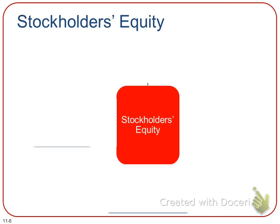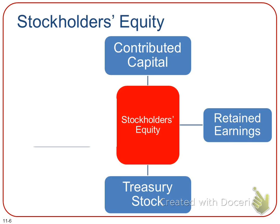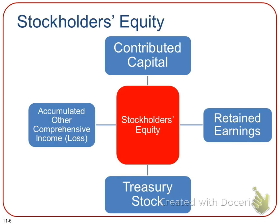So, stockholders' equity. Why are my lines not going? There we go. So now we got 4 parts to stockholders' equity, and 2 of them are new: treasury stock and what's called accumulated other comprehensive income. It can be a loss if it's in parentheses, all right? You guys have always seen contributed capital. You've always seen retained earnings, and you got the other 2.